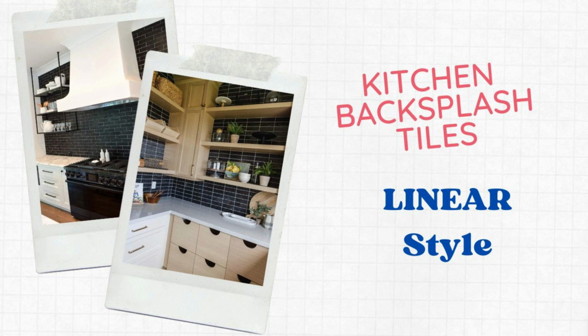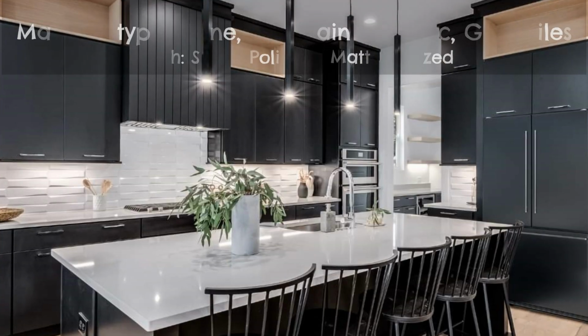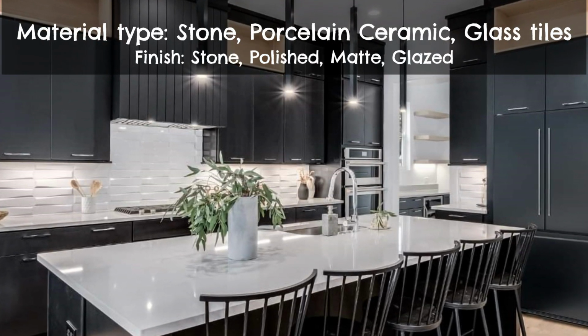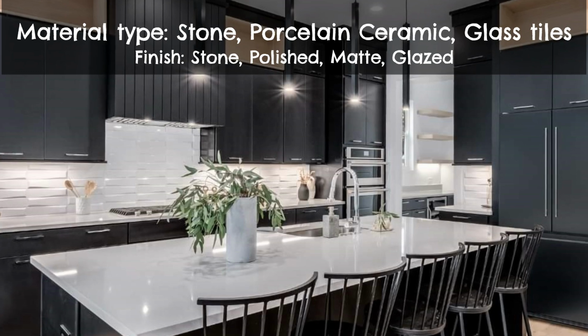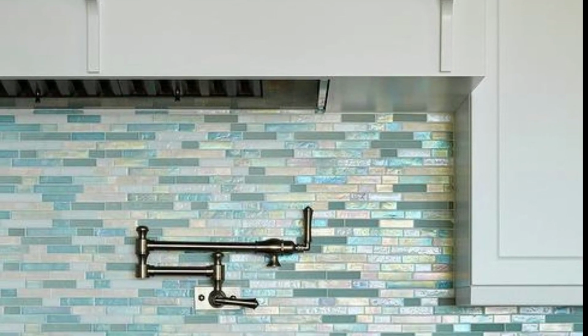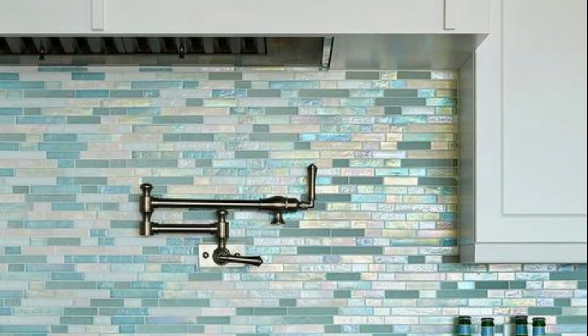Linear backsplash styles are homeowners' choice for fantastic two-tone kitchen boasts. Linear mosaic tile is especially popular for high-contrast backsplashes. Designers are using this style to combine glass, stone, and even metal in eye-catching patterns.